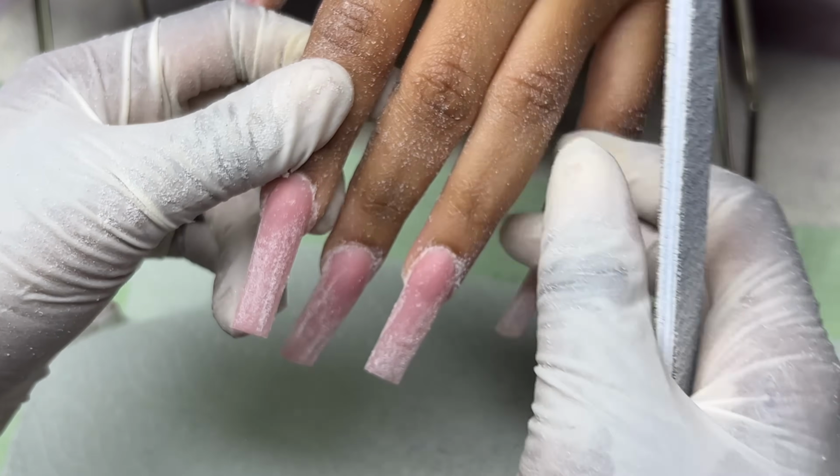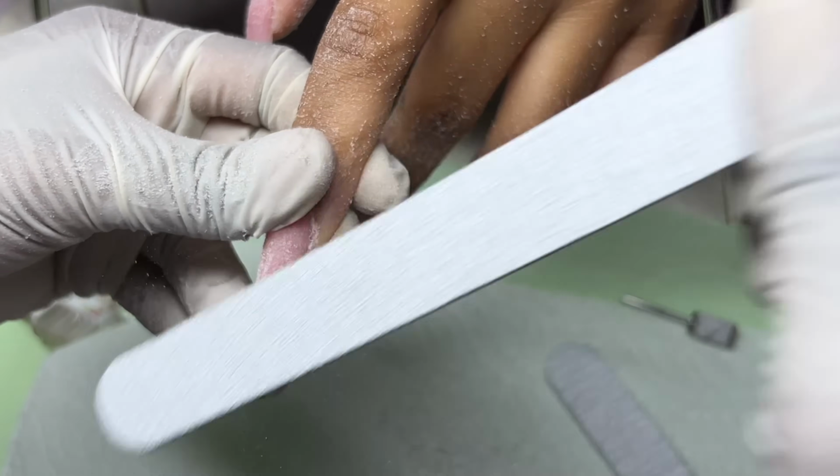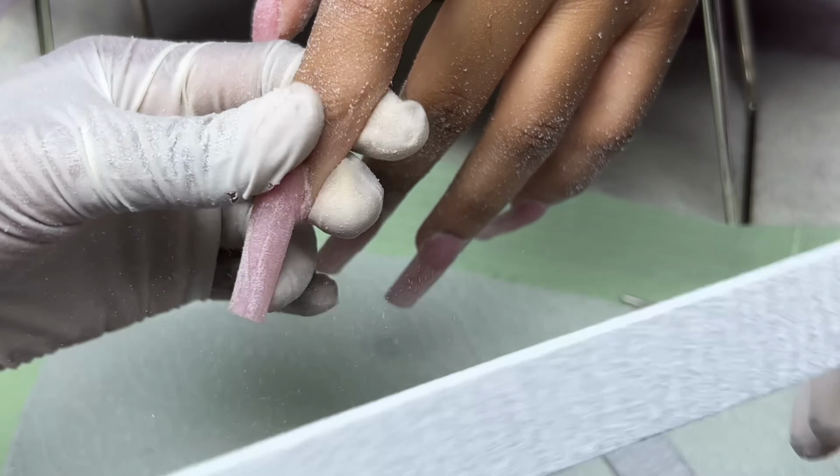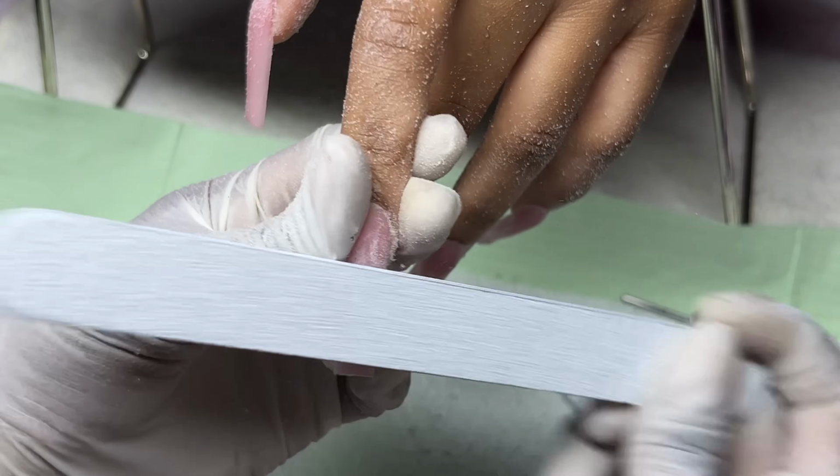I'm currently using my 80/80 grit hand file to reshape the nails and also make sure that all of these nails are the same length. Now you guys are also going to see me go over the nail using the 80 grit file to make sure that these are extra smooth.